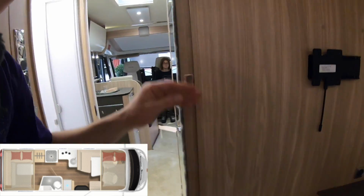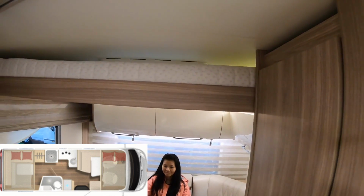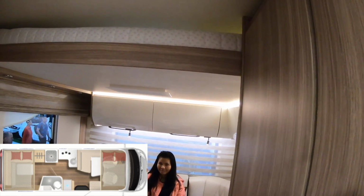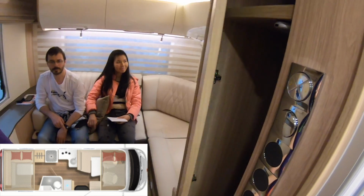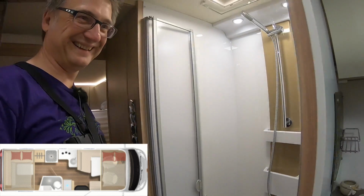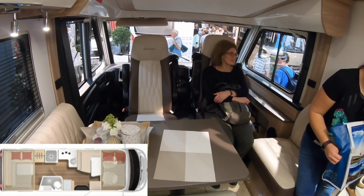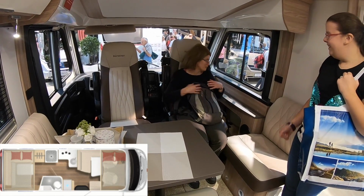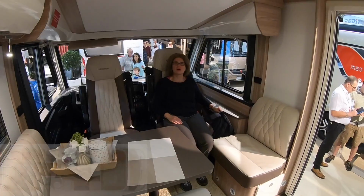So now we have a look at this bed just briefly. I'm not too sure if there was enough room for the duvet and pillows for your bed, so you may have to make that up each evening. Next to the switches for the bed and the lights is a little wardrobe. It's quite narrow from that angle. Then moving back around into the dining area, we see Zoe sitting in a very comfortable driving seat. She said it's very comfortable, that's why she was relaxing in there.